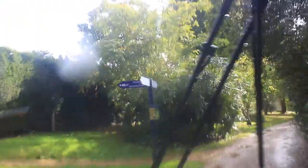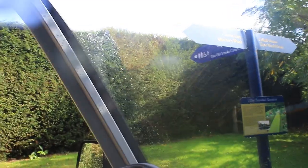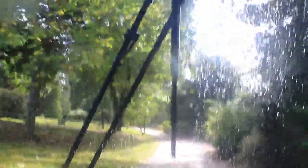The tea gardens. I don't know whether that's open at all today. There used to be tennis courts in there, and there's a little kiosk where they sell tea and coffee. I don't think it's open today though.